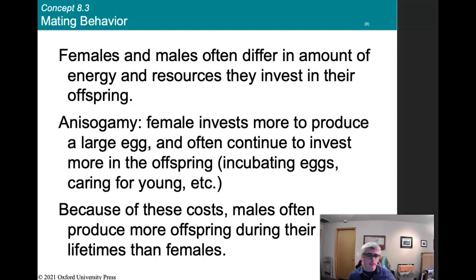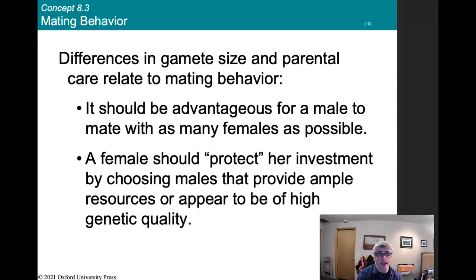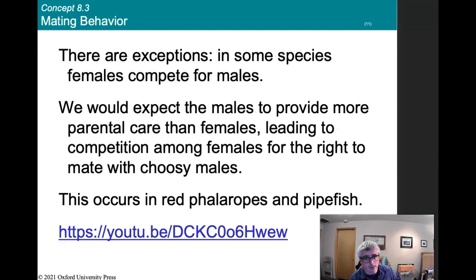The production of sperm is very cheap, and if you're not involved in parental investment, it's much easier to go out and be involved in production of offspring if you don't have to be involved in the rearing of them. The differences in gamete size and parental care can relate to mating behavior. It should be advantageous for a male to mate with as many females as possible. Females should protect their investment by choosing males that provide ample resources or appear to be of high genetic quality. Sort of choose the female hypothesis, but there's a converse to that as well.